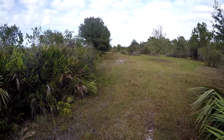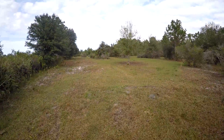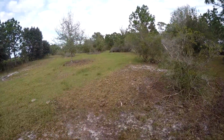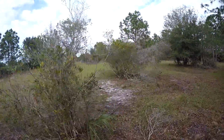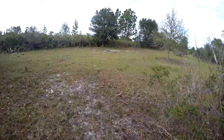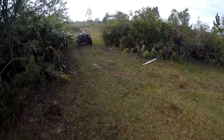I don't see anything down there, so we'll go walk and peek. Yeah, see, that's his feeder down there. We'll go drive around it. There's nothing here. There's about 3 acres fenced off here.